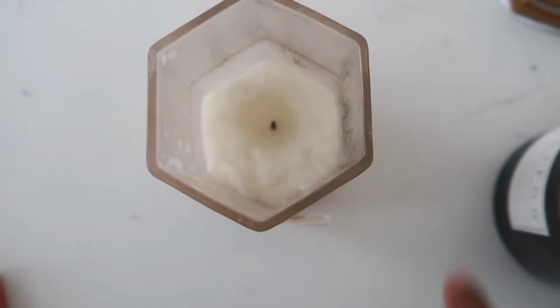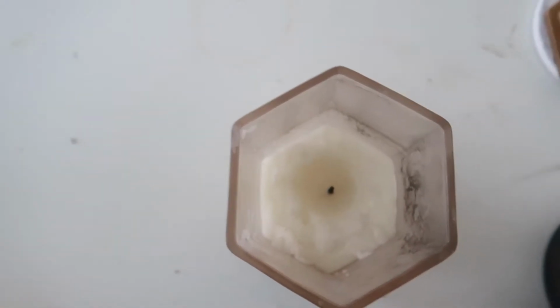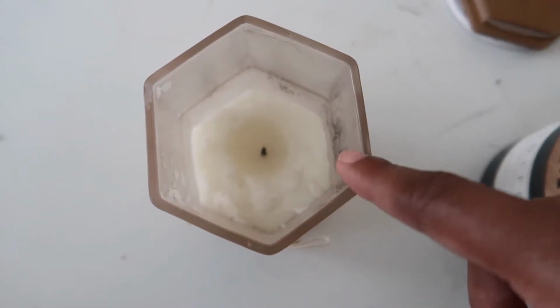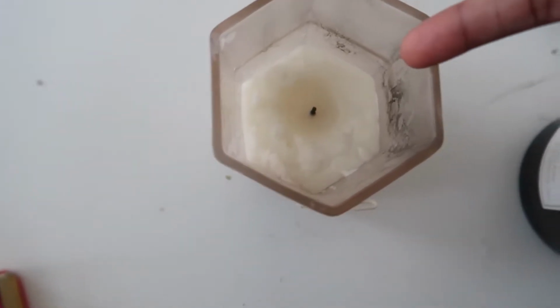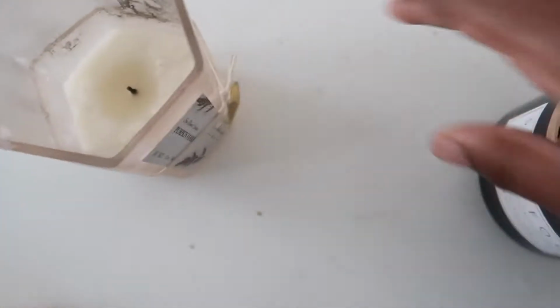And I'm like, oh, this is a cool shape, this is a cool container. And I completely get why people don't make hexagon shaped candles. It tunnels so badly, and the wick isn't staying wicked, so I'm gonna have to figure that out later on. But I'm moving on to this new candle.